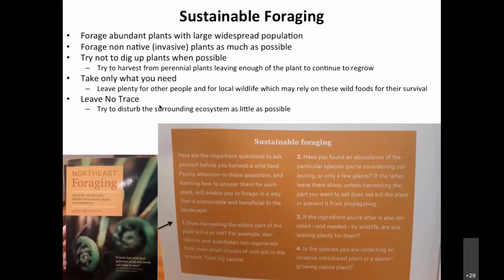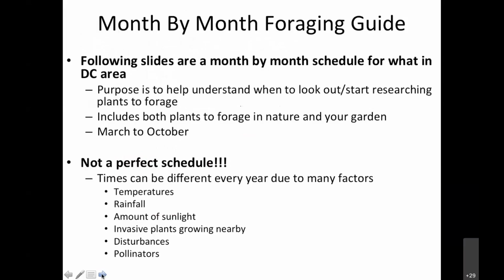All right, I believe that's the last of my disclaimers. So you've got snakes and ticks and tickets. Anyway, now we're going to move on and talk about fun stuff, all the awesome things that we can forage.